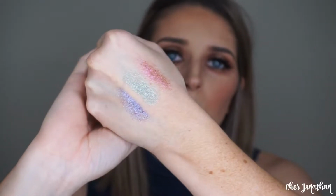These are just some of them. Maybe I should lower my lighting a little bit so you can see. Hang on. Pigments are gorgeous. Those are just 3, as you saw, I have heaps, so they're just gorgeous. I'll pop my favorite ones down below.